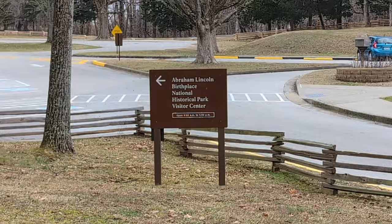So my trusty rental car and I have reached the final stop on our Illinois, Indiana, Kentucky tour here. We are at the Abraham Lincoln Birthplace National Historic Site. Let's go check it out.